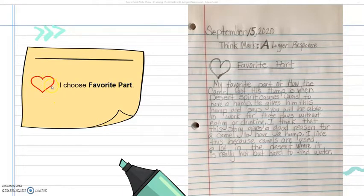I chose the heart, favorite part. I have a heart symbol. I have the date at the top of my paper, September 15th, 2020. My title, think mark, a longer response. The heart symbol and what I chose, favorite part.